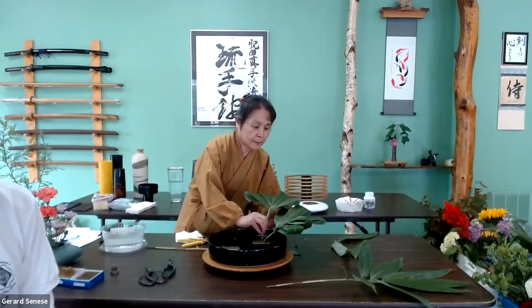There are Ikebana branches, organizations throughout the world. So a lot of Japanese arts have spread throughout the world because of the Zen type of attitude that's in the art.